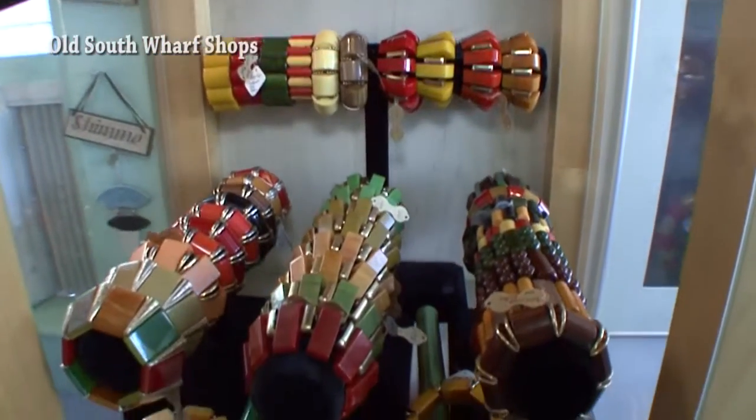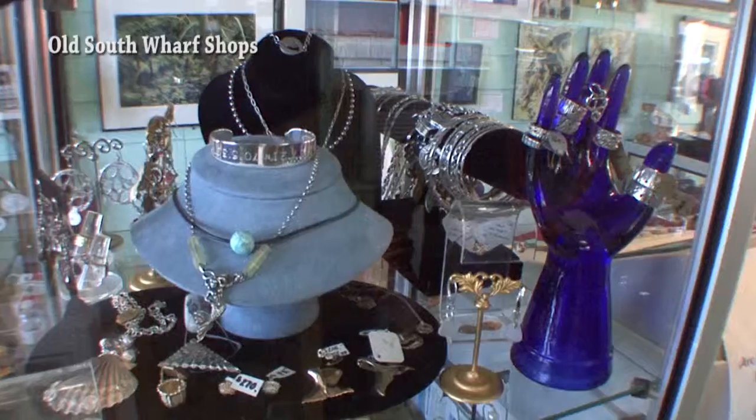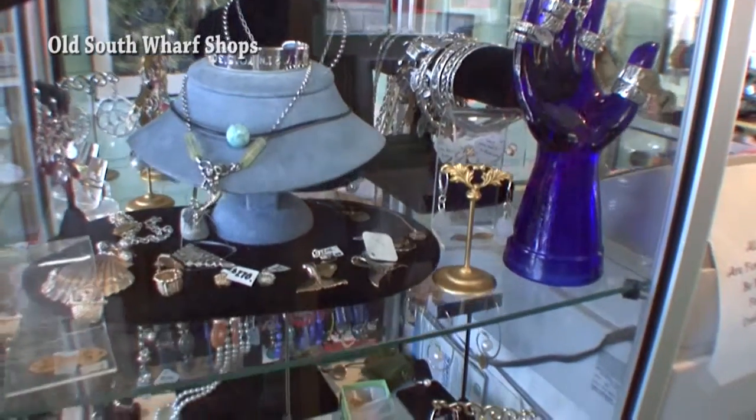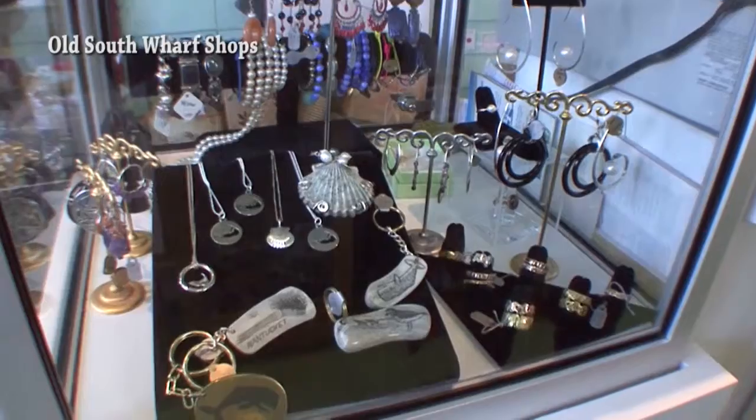You're really made on Nantucket. Most everything in here is made from people that live on Nantucket, right? Correct. And I started with 65 artists when I was on Main Street. I'm down to about 20 now, but I also have 8 jewelers, including myself, who make jewelry on Nantucket.